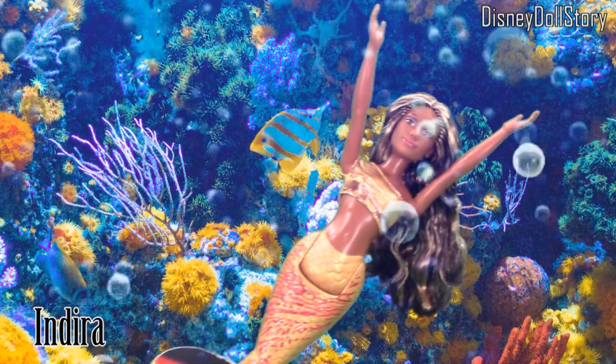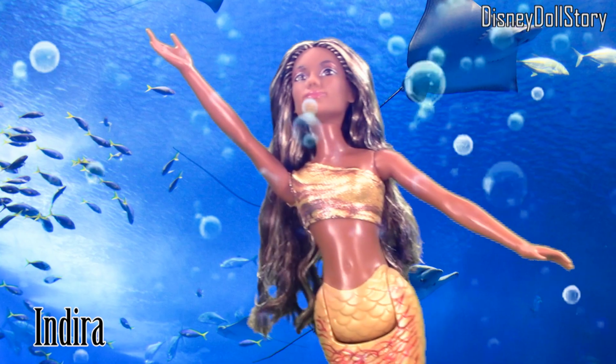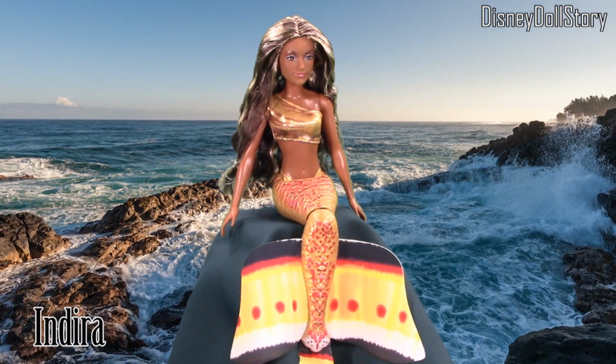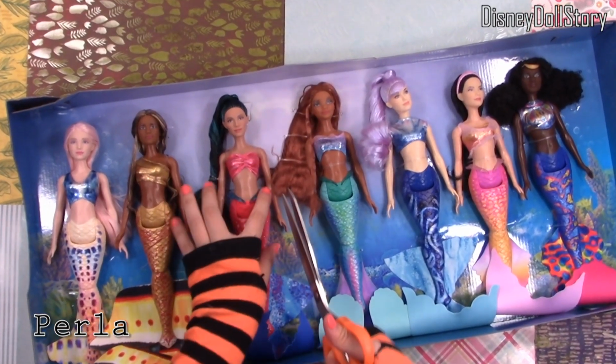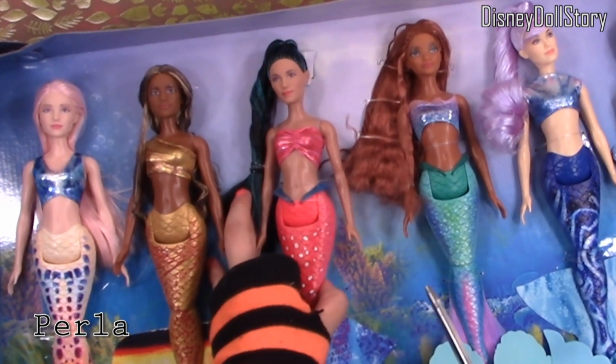Her fins are based on the altum angelfish. This fish is native to Colombia and Venezuela. It lives along the upper Rio Negro and tributaries of the upper Rio Orinoco.